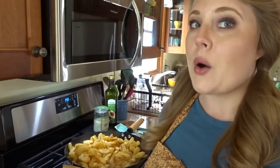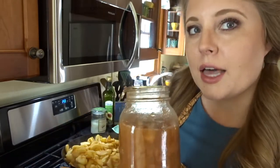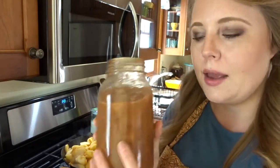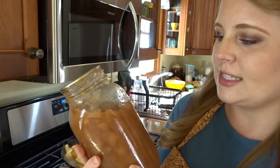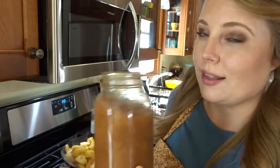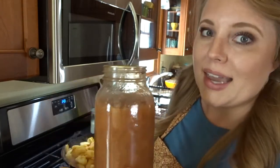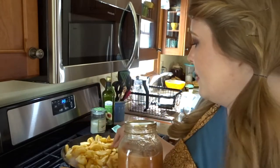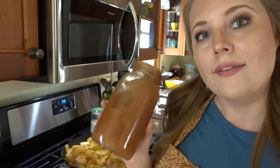Okay, here is how I'm adding in some more pantry clean out to this. A couple years ago, I canned this apple pie filling, but it turned more to sauce than it did staying as pie filling. So I wouldn't add this just like this to a pie because it's basically sauce. But I'm going to add this to my apples that I'm cooking up here. I've done it before and it tasted really good.